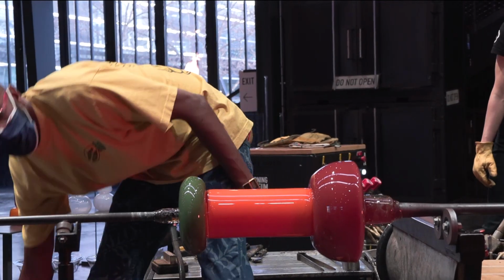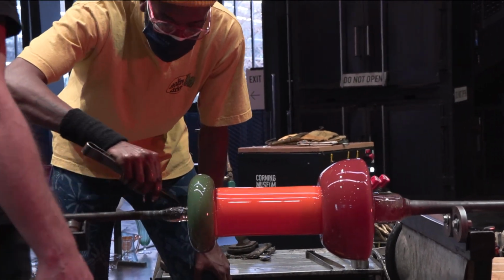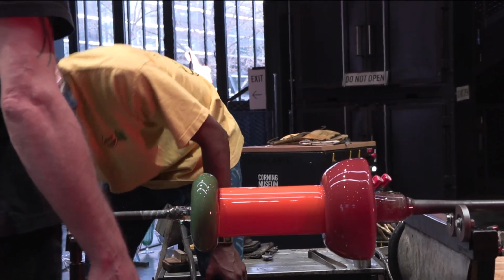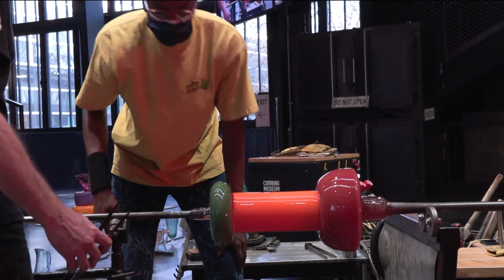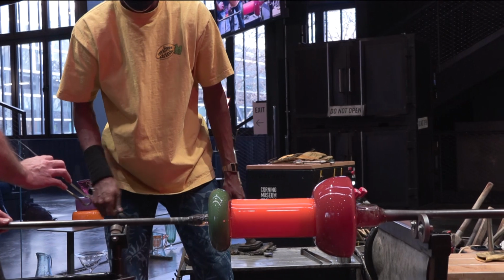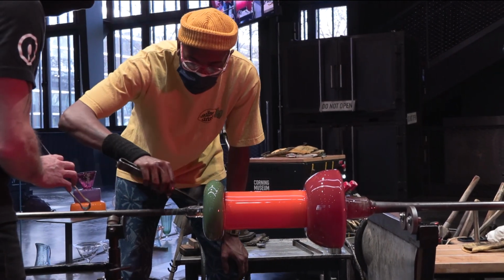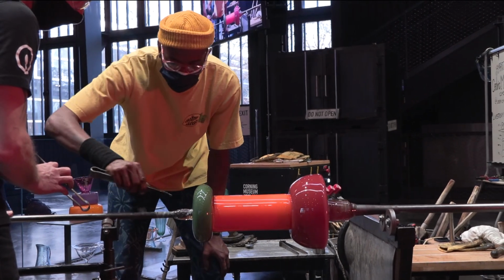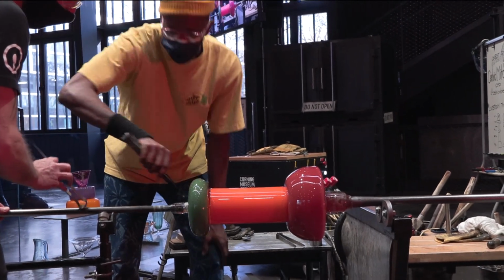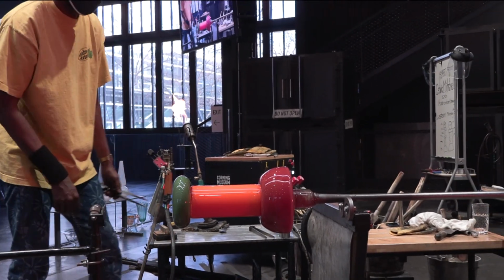A few drops of cold water. And a light tap. A few more drops of cold water. And rough.